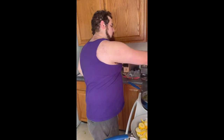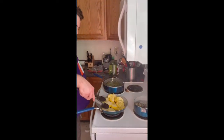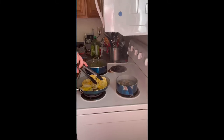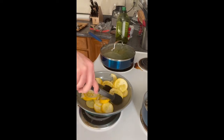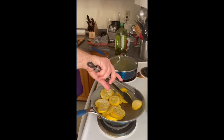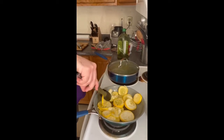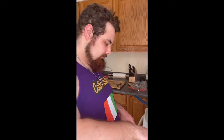Just let everything cook right now, and that's pretty much all there is to it at the moment. Oh yeah. Pan's starting to sizzle on this zucchini squash now. Or did I just say zucchini? Summer squash. Summer squash. Sorry, I don't know why I said zucchini. I haven't had zucchini in a while. That might be why. Perhaps.